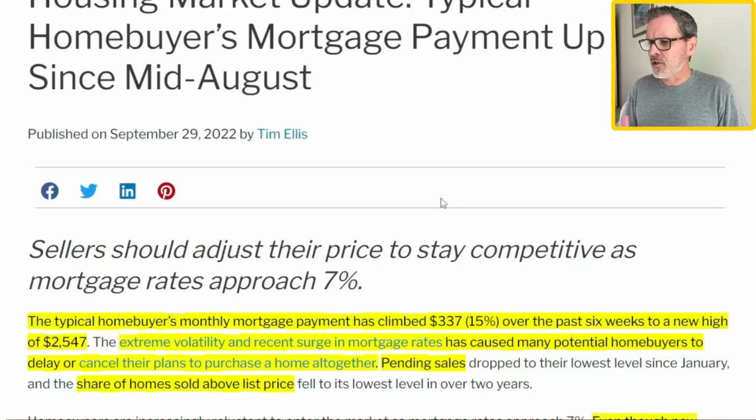It says here the extreme volatility and recent surge in mortgage rates has caused many potential home buyers to delay or cancel their plans to purchase a home altogether. Meanwhile, pending home sales dropped to the lowest levels since January of this year, and the share of houses selling above their sellers' asking price has fallen to its lowest level in over 2 years.